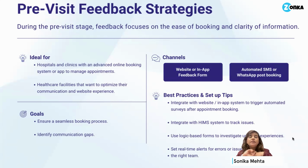The second is to identify any communication gaps, right? If you have an appointment set up online or you're doing any kind of teleconsultations, etc., you want to make sure all your doctor information is available. Similarly, let's say I'm booking a lab test, etc. Are all the preconditions mentioned there? So it's very important for me to be able to identify the communication gaps there.